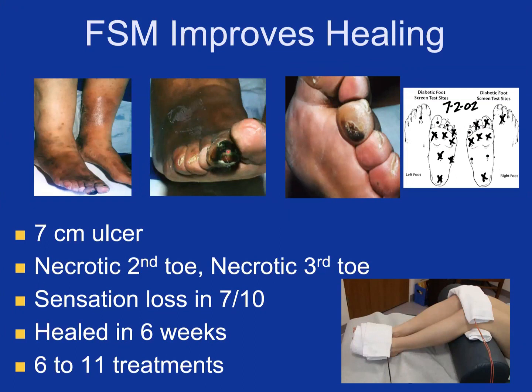The end of this toe was set to be amputated, but they were waiting to see if they were going to do both of these toes at the same time. And it was healed in 6 weeks in 6 to 11 treatments by a practitioner named Nori Collier in Texas. And the setup is really easy. We put a wet towel around the patient's knees, a wet towel around their feet, so the current goes from one place to the other.